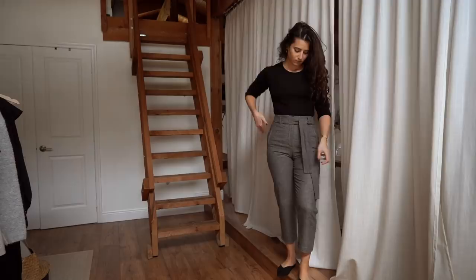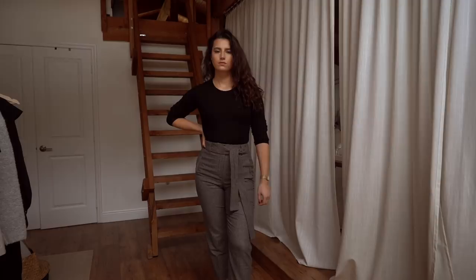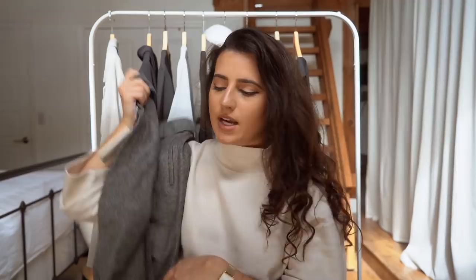And I also got them in this beautiful heather gray. This is tweed, so this is also a size 6, and these for some reason fit me better. Like they fit me more true to size than those. Those are a tiny bit tighter. I don't have anything like these pants in my collection.